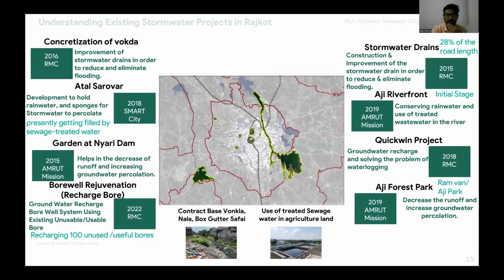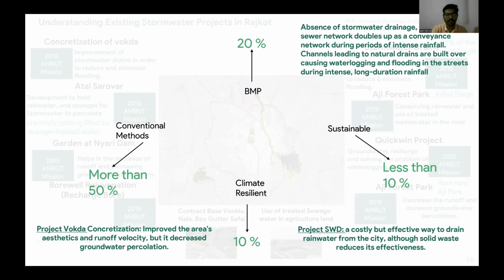These are the projects which have been done by the RMC, where they have solved the waterlogging problem to a certain extent, but these projects are mostly conventional methods which are more expensive in construction and less sustainable.